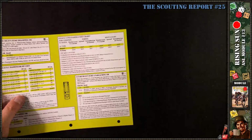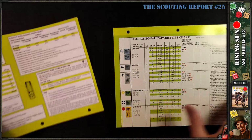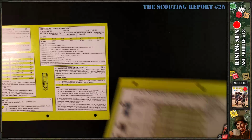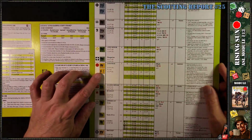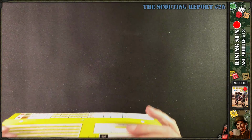And then we've got 2 chapter dividers. We have some landing craft info tables, and then we have an updated national capabilities chart here, and the PTO terrain chart to put into your rulebook. I don't know what they've added on the capabilities chart for Japanese and Chinese. I assume they didn't add any extra capability for counters, different counters for Japanese, Chinese, and Marine Corps, but it has been updated. Maybe there are some errors that have been fixed in it. I'm not sure. Now thumb through the scenarios.